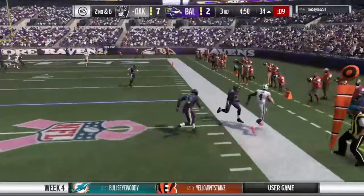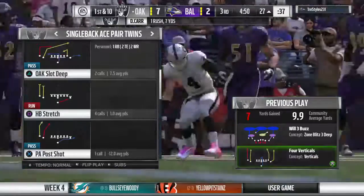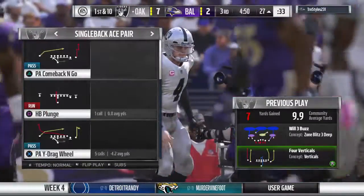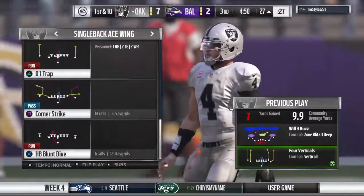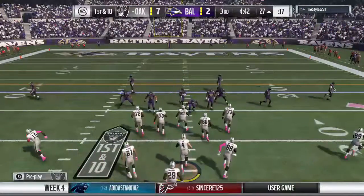Flush to his right, and he is out of bounds inside the 30. Call it a gain of 7, and it gets him a new set of downs. That was an excellent job of recognizing the situation. His first read wasn't there. Heck, his second read wasn't there. But he bought himself a little extra time scrambling out of the pocket, got to the sticks, and picked up the first down.